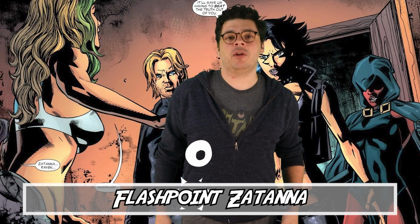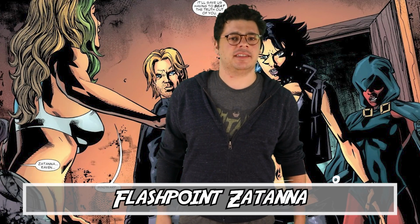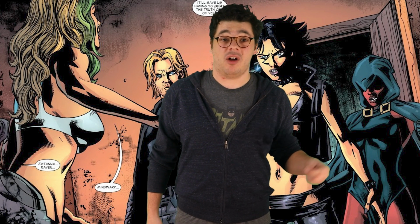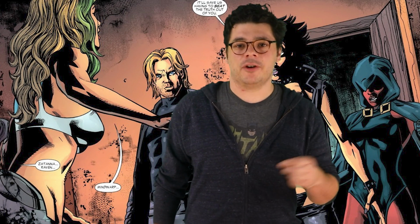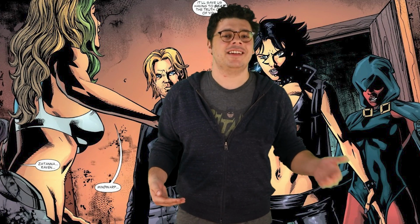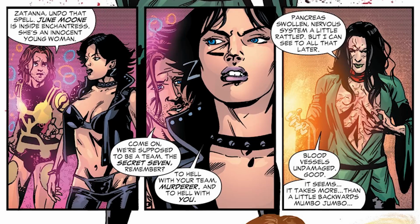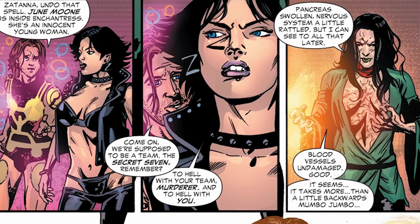Number 1. Flashpoint Zatanna. When Barry Allen went back in time to try and save his mother's life and accidentally created the Flashpoint timeline, we were treated to a lot of great alternate versions of characters. Their version of Zatanna is not one of them. Look, I already made my feelings about overly sexualized redesigns clear in the Wonder Woman entry, so I'm not gonna beat a dead horse despite the fact that this outfit clearly falls into that category.